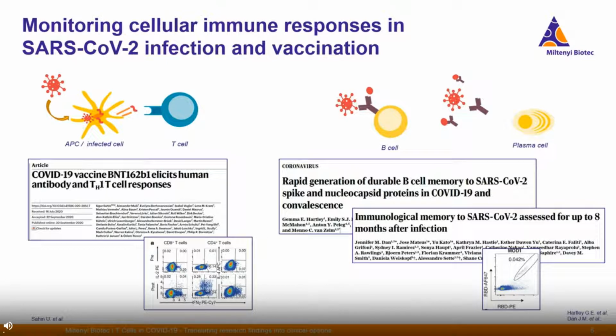So while it's definitely very important to analyze the entire immune response to SARS-CoV-2 infection, it is particularly critical to focus on the cellular immune responses. So in this case, the SARS-CoV-2 specific T and B cells, because monitoring of these cells allows us to understand disease progression or also analyze the vaccination status.